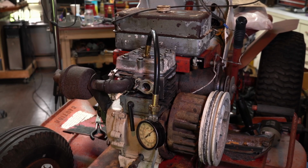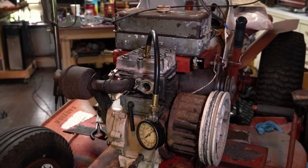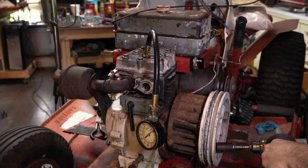All right, here we go. Here we go again. All right, let's see. We got the big electric drill out. Okay, let me see how I'm going to hold this. We'll see what we got here.